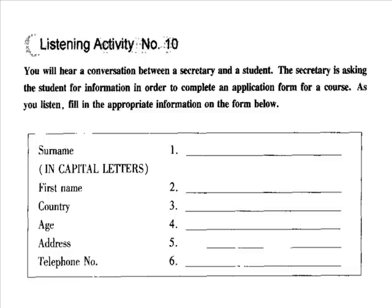Listening activity number 10. You will hear a conversation between a secretary and a student. The secretary is asking the student for information in order to complete an application form for a course. As you listen, fill in the appropriate information on the form below.